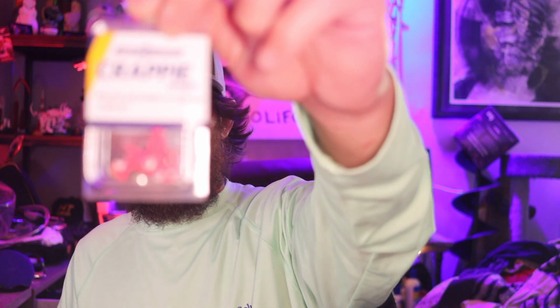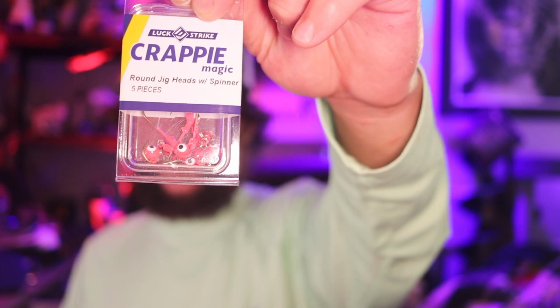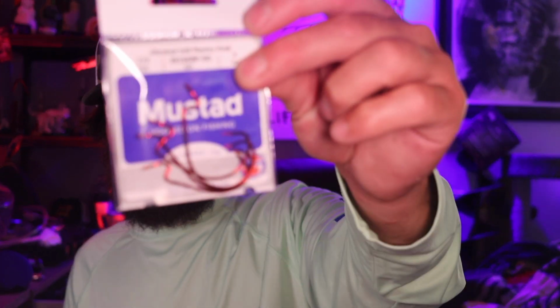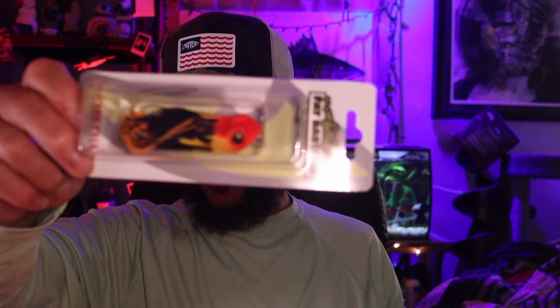Some more crappie jigs with spinners on them, guys. That's sick. And these are Lucky Strike. Another pack of 3/0 hooks. Can't get enough of the terminal tackle. And a second Pyro Pete, so we know that's going to be in the giveaway. Pyro Pete. We got our golden ticket.